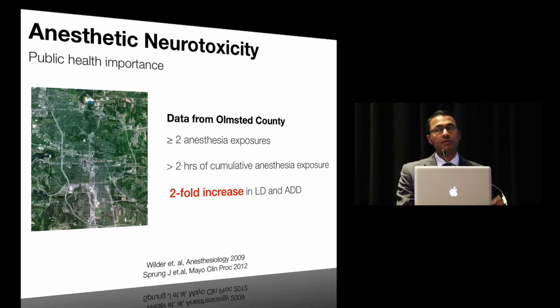And I'm just going to give you a small snippet here. What they found was that more than 2 exposures within 4 years of age, or more than 2 hours of cumulative anesthesia exposure, was associated with a 2-fold increase in the incidence of learning disabilities and attention deficit disorder. These are 2 different manuscripts, but it just kind of gives you an idea that there is some association. However, these studies do not prove any causal association between these factors.